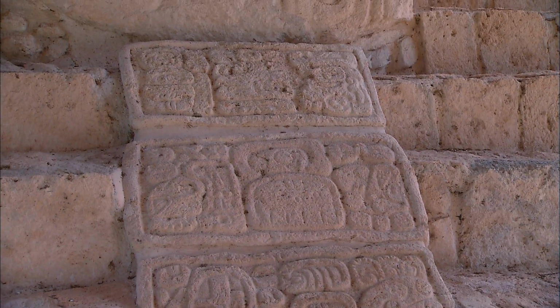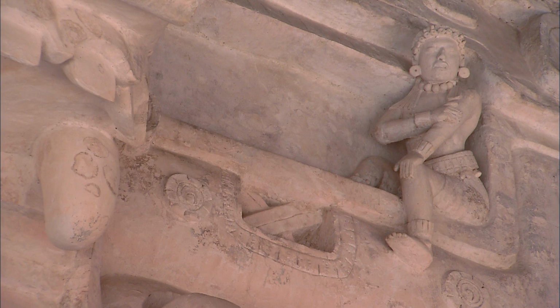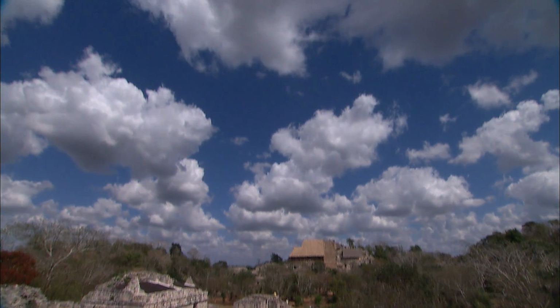Some buildings are in a remarkable state of preservation. Some of the details of the pyramid had been covered with sand to protect them from vandalism.